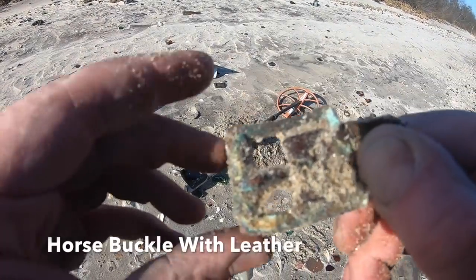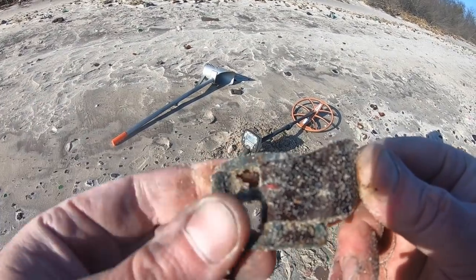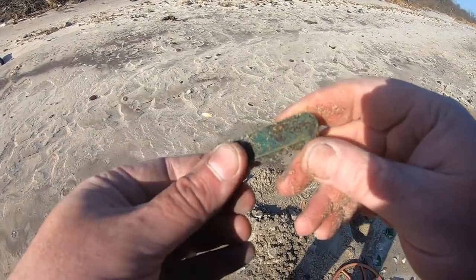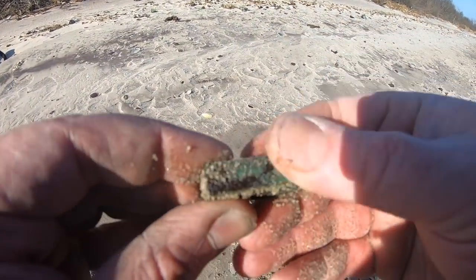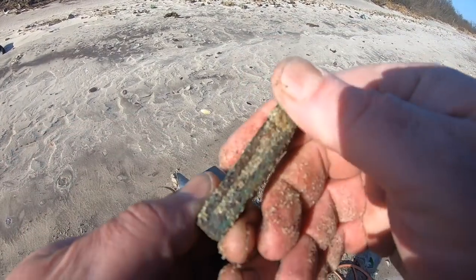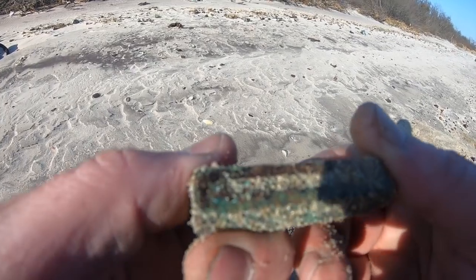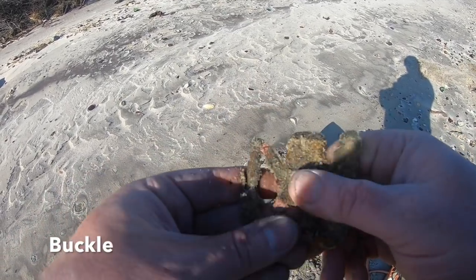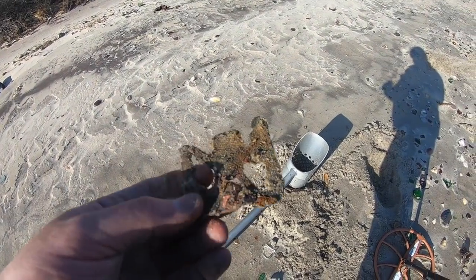Another horse buckle. Still has the leather on it. Another relic. This might be an old pocket knife. Not sure until I clean it up. Yeah, not sure. And just like that, got another buckle. This one's not in as good shape as the other ones.